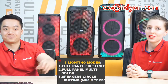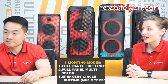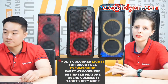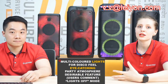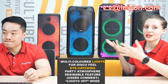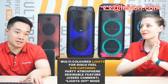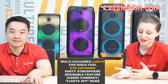That's right. Yeah. So actually, this one, I think it's really very eye-catching, right? And also this speaker circle light is the third mode. So the light is changing not only one by one, but also according to the music tempo. Yeah, to the beat. So these multicolored lights are really amazing and great for a disco feel, and for a party to dance and bring a great party atmosphere.